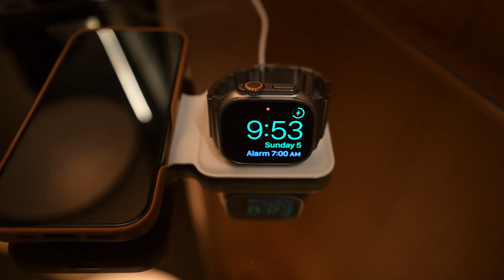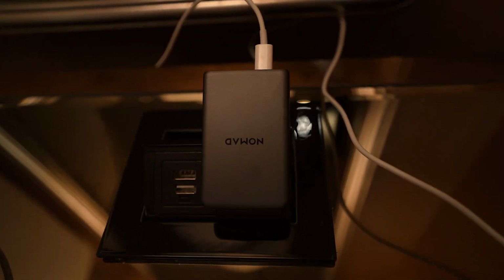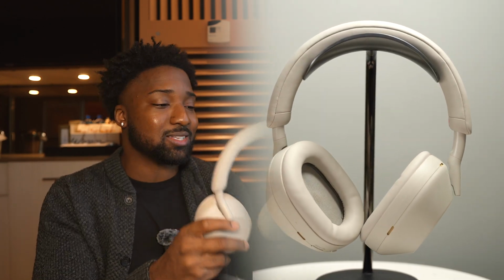So I also have a 65-watt power adapter from Nomad. I think it's amazing for traveling. It's not gonna take up too much space. Now over-the-ear headphones that I like to travel with, I flip-flop between the XM5s from Sony, or I like to use the AirPods Max. The comfort is out of this world. The sound quality is excellent. The noise canceling is excellent.